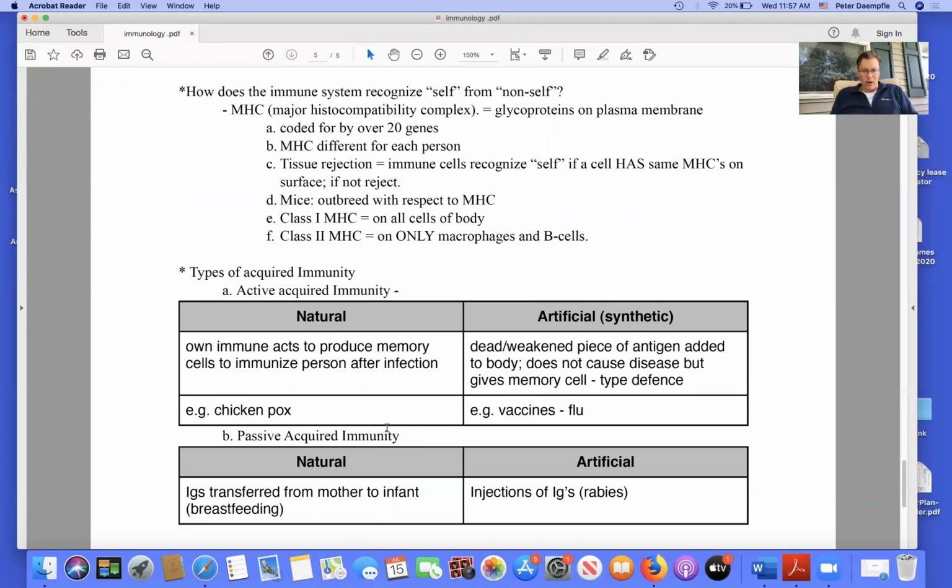That's your natural active acquired immunity. Artificial or synthetic acquired immunity that's active is a vaccine. You get a coronavirus shot when it comes out, and that's a dead piece of the antigen, either a dead piece, a weakened piece, or just a piece of the antigen put into the body in a vaccine. Now, they're not using weakened, they call it live attenuated. We're not using weakened forms of viruses anymore. Generally, we use a piece of the virus that's dangerous, the spike protein in the case of the coronavirus that causes COVID-19.